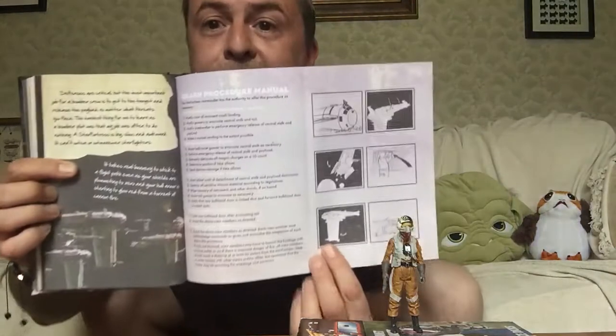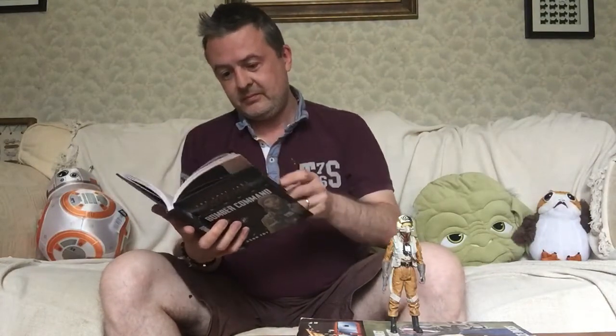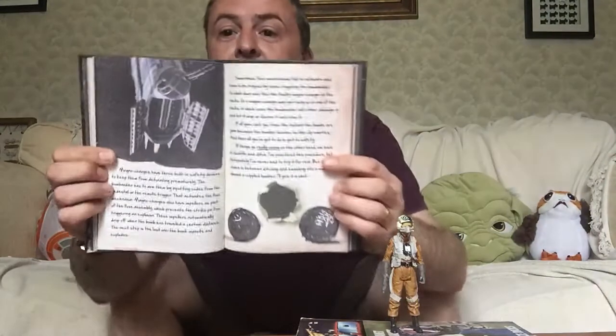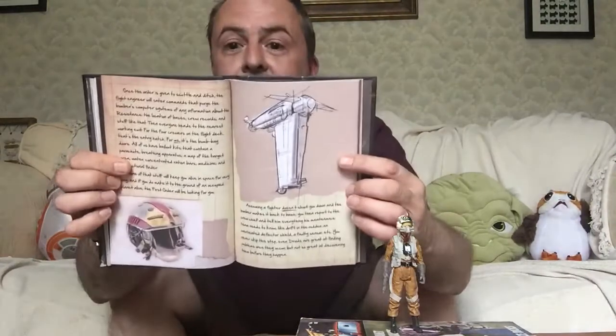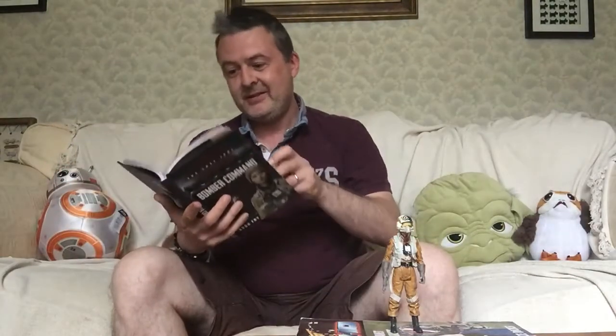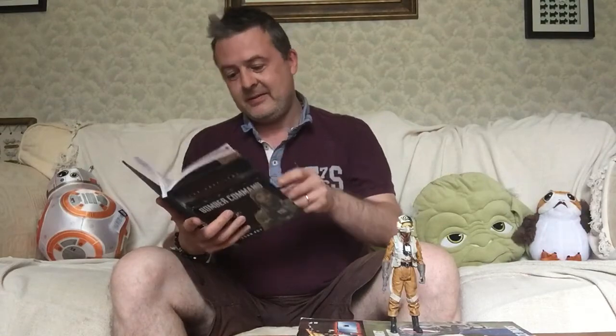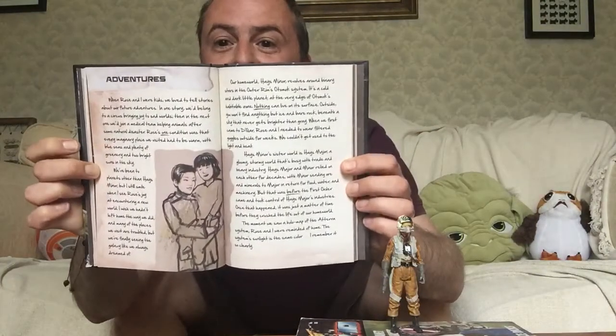Here we see the crash procedure, which is here. Bays opening to drop these guys. Just another nice drawing of it there. I wonder if some of these came from the concept art. Just about their adventures, how they wanted to see the galaxy when they were children.